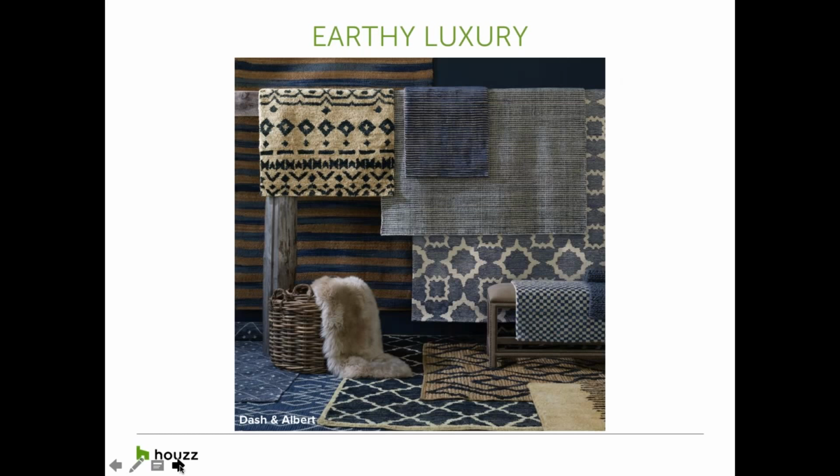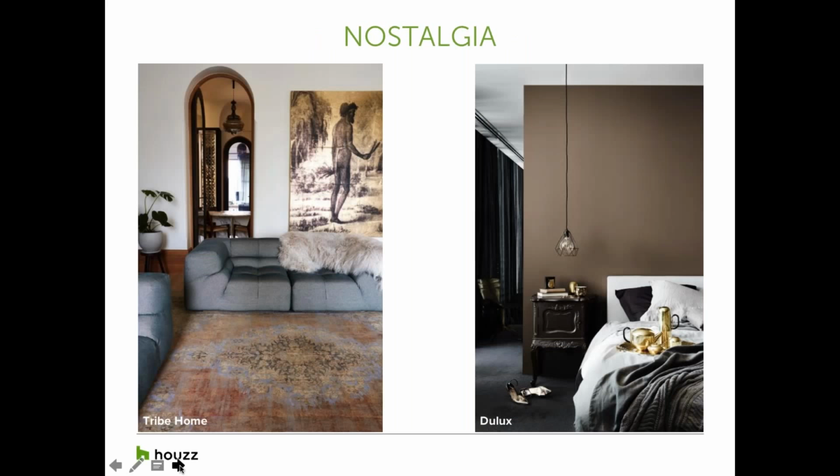Add in furniture in raw timber, upholstered pieces with visible stitching, and handmade cushions or bed linen in a natural linen with some beautiful detailing as well. For earthy luxury, focal points through art should be avoided. Instead, consider adding interest to walls through textured wallpapers in natural fibres such as raffia or linen.